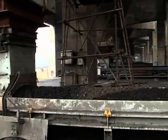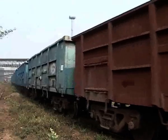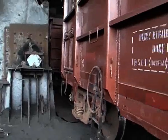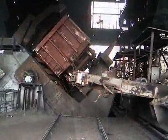In the coal handling plant, coal from different sources is received through wagons. The wagons are tippled at 3 number tipplers and the coal so tippled is sent to either silos or bed as per the requirement.